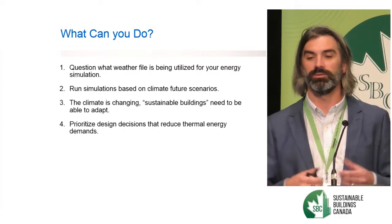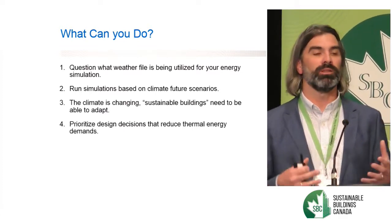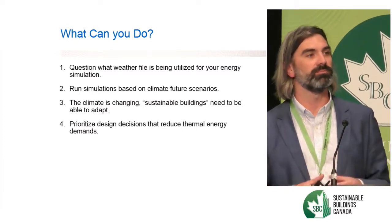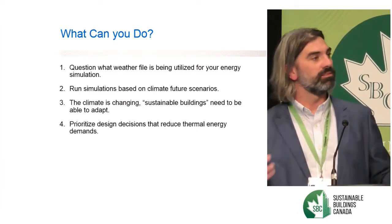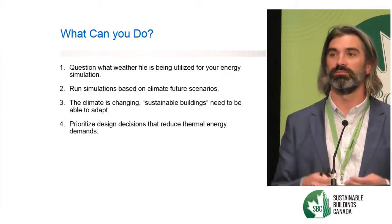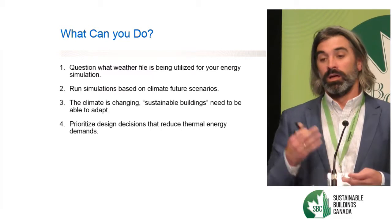So why not play around with some of these different climate future weather scenarios and start to have a quantified understanding of what these impacts could be, and then start to do some integrative design work to think about how we can adapt the design potentially in the future to respond to it.